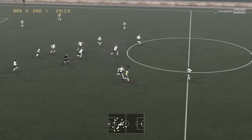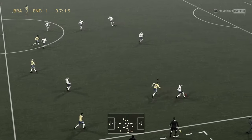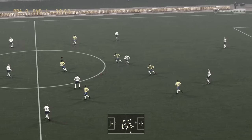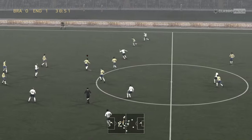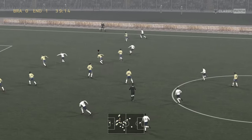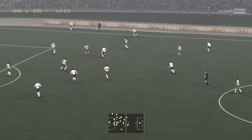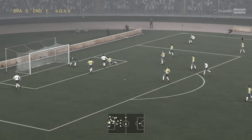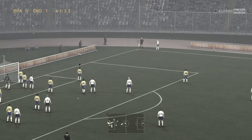He'll get the ball, he's just dinked it past an opponent. Possession changed once more. Quality on the ball. We've got a corner here that could pose some problems.